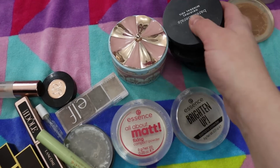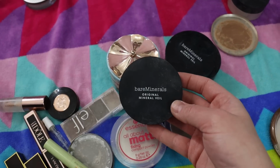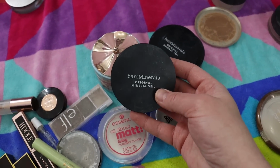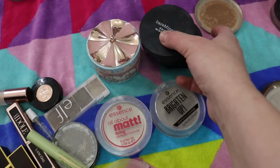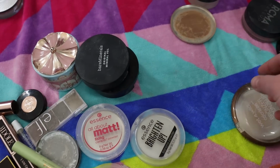And then I've got 3 of the Bare Minerals Original Mineral Veil. This is a really lovely setting powder for dry skin. It's got, I believe, shea butter in it, and it looks really pretty on the skin as well. So I've got some of these on hand too, and I've used up those 3 right there.